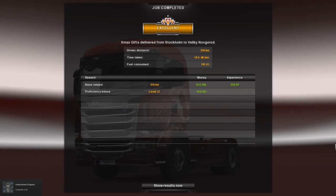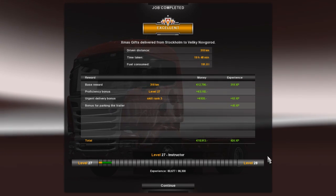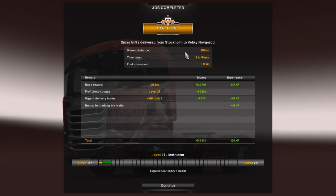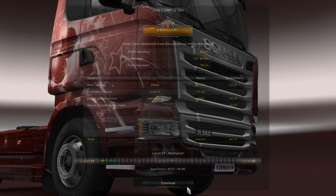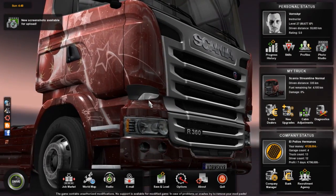Cool. Good stuff. I'm not sure if it's going to take into account the ferry distance, because technically we only drove 318 kilometers, but with the ferry I think it's close to 1,000 kilometers, so I don't know if that will count with the achievement, but I guess we'll find out. So, well, I think I'll end this one here though.